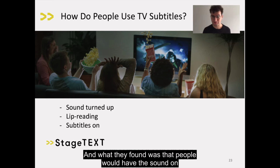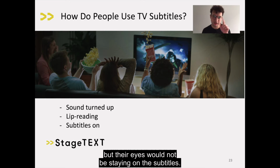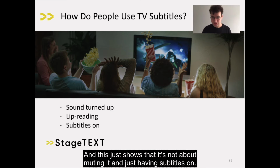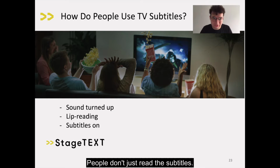And what they found was that people would have the sound on and they would have subtitles, but their eyes would not be staying on the subtitles. Their eyes were jumping around the screen. So they would look at the subtitles, they would be lip reading, they'd be looking at the action, they'd be looking at all of it. And this just shows that it's not about muting it and just having subtitles on. People don't just read the subtitles.